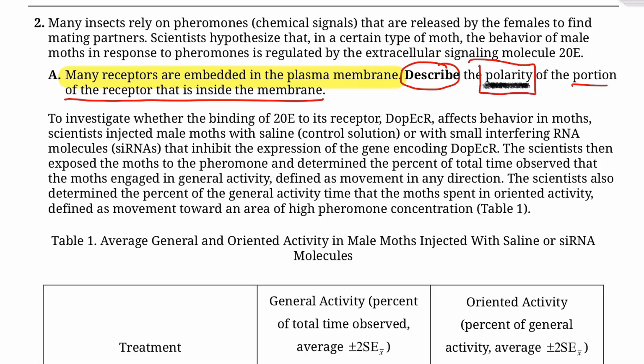Well, we should know that in our plasma or cell membrane, I'm just going to draw down here where we have these phospholipid heads that are polar, and we have these non-polar lipid sections that could be saturated or unsaturated. In order to have a receptor, normally we have some sort of protein that has some glycoprotein or some sort of receptor. Of course, I'm making this oversimplified. And that receptor has to be attached to a protein.